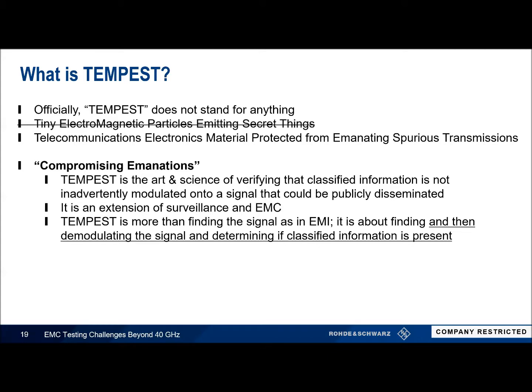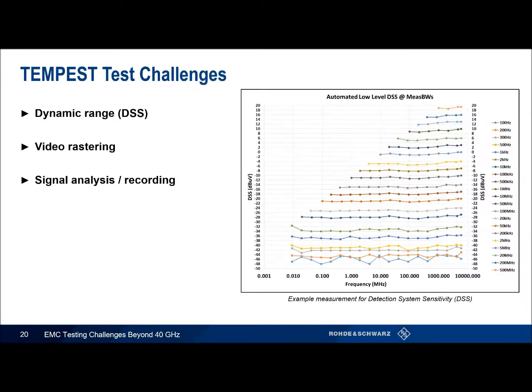It's about doing something with it, potentially demodulating the signal and then determining if something classified is falling into the wrong hands. In this community, there are several test challenges that must be considered. And this, again, we go back to the last section about the standards evolving.